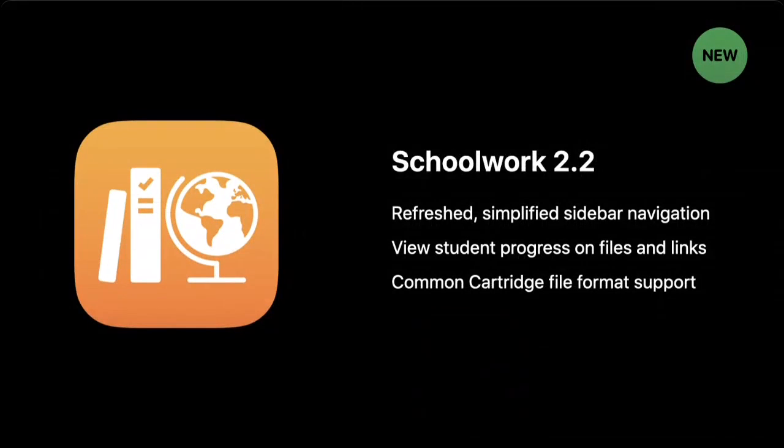And we did release a new update this spring. It's 2.2. We did refresh the design a little bit. Again, we're making it function and flow a lot more like our Files app, if you're familiar with that. I'm super proud of this, I just want to point this out. You can now view student progress on files and links.